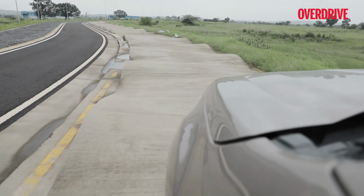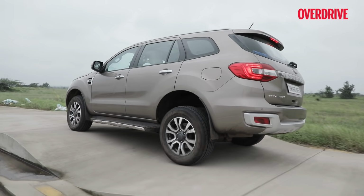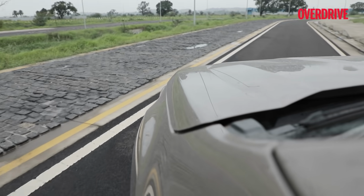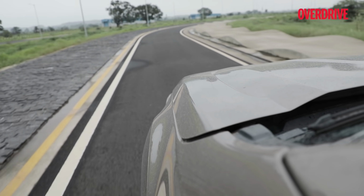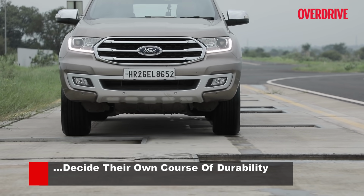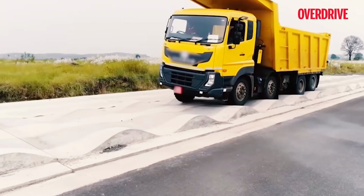So you see that, not every vehicle might require this level of testing, but all this facility is right here. So if someone wants to use it, someone needs to use it for their testing, they can. In fact, there are 28 different modules like herringbone, splash road, Belgian paved road, just to name a few, to test and fine-tune everything from entry hatchbacks to big commercial vehicles.